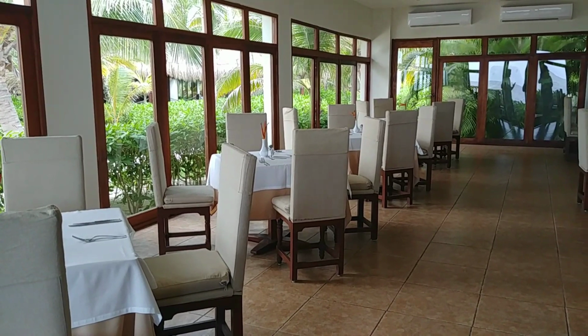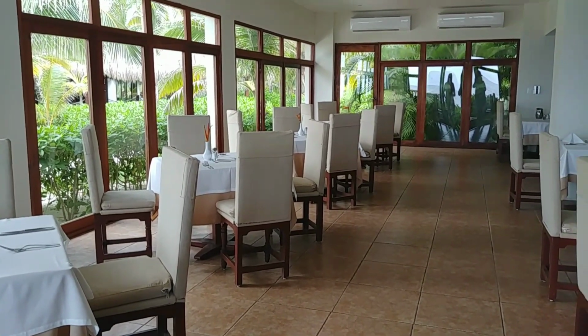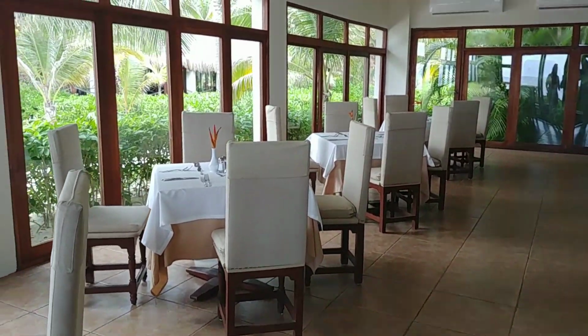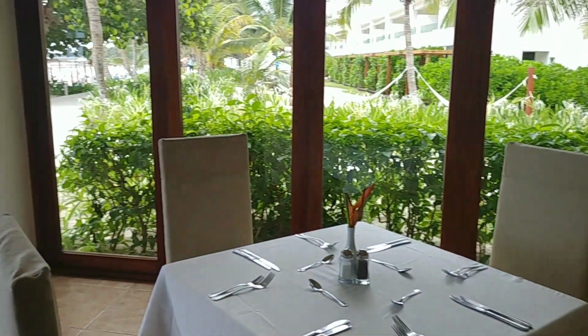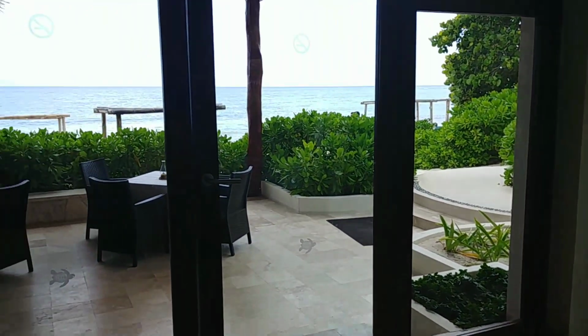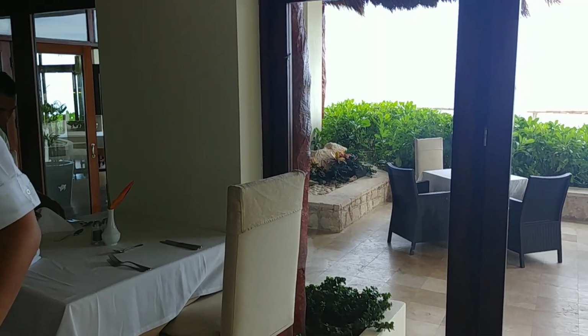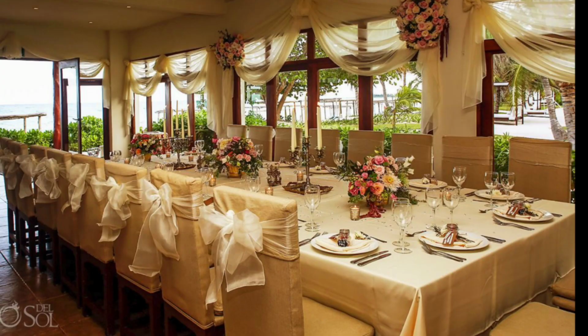And how many people would this accommodate for a reception dinner? We have had 100 people in this area, which I don't suggest, because you want to be free to walk around. Yes, you know? But yeah. And this is called the wedding salon? The beachfront wedding salon.